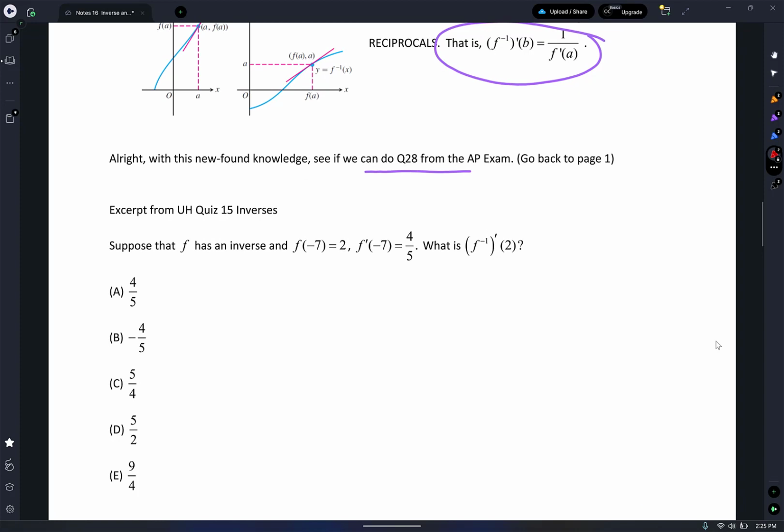Suppose that f has an inverse, and I have a coordinate. This is like an a, and this is like a b, or (-7, 2). And then tell me the derivative. The derivative at -7 is 4/5. They want to know what is the slope of the inverse at 2. Well, that 2 was a y on the original. Do you guys see that? So all I do is I find f prime of -7, and I found it.